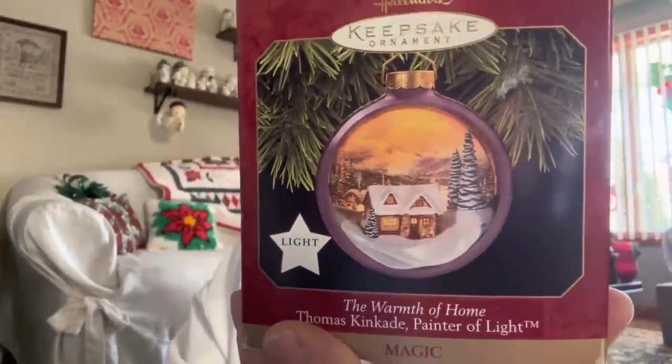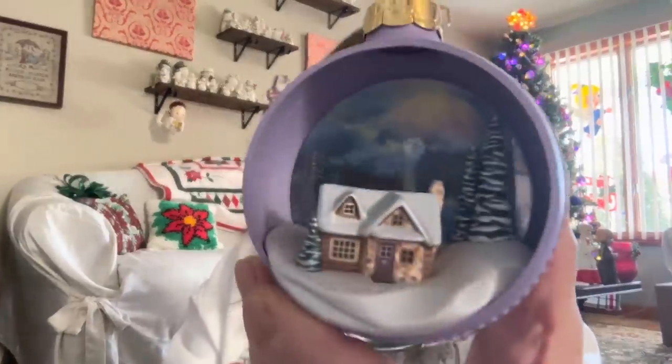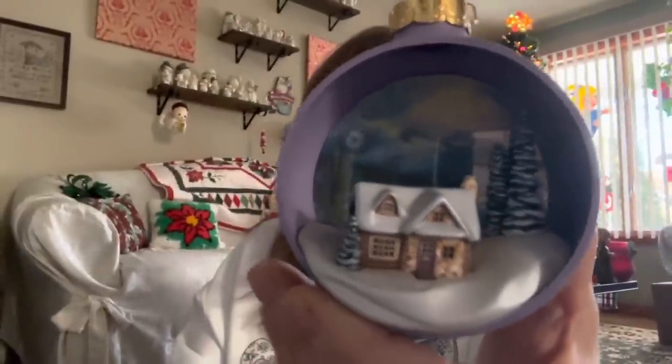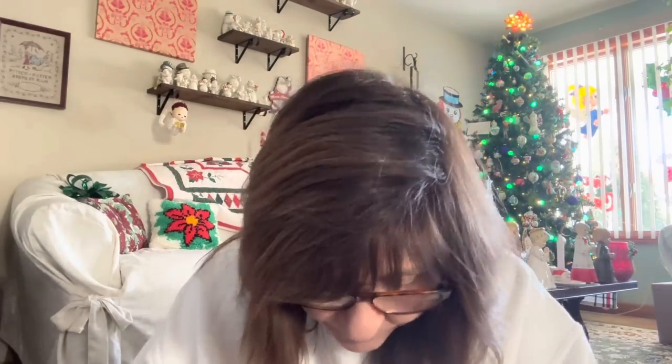All right. Let me start with some small things. I got this Thomas Kinkade tree ornament, and you would put one of your tree lights inside of it to light it up. It's gorgeous. It's from 1997. I just thought it was so beautiful, I had to grab it. Look at this, you guys. Can you imagine how beautiful that's going to be with a light in it from the Christmas tree? That is going to be stunning. Maybe I will try to light it up for you guys and put a picture at the end of the video if I manage to do it. So that is a beautiful ornament, and it's got all of its paperwork in the box.